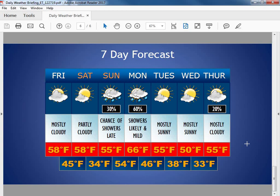Going to see anywhere from mostly sunny to mostly cloudy conditions for the middle portion of next week. And then we'll have another system moving through for Thursday and latter portions of next week that's going to provide us another chance of rain showers. Looks like that system should come through Thursday night and Friday. It's only about a 20% chance of rainfall on Thursday afternoon and Thursday evening.